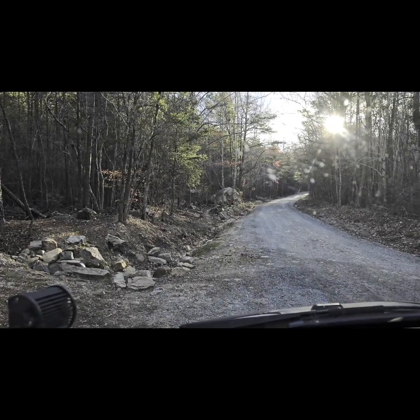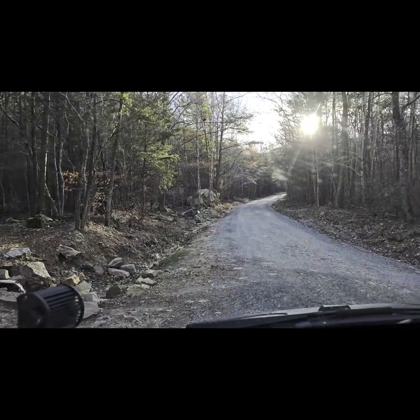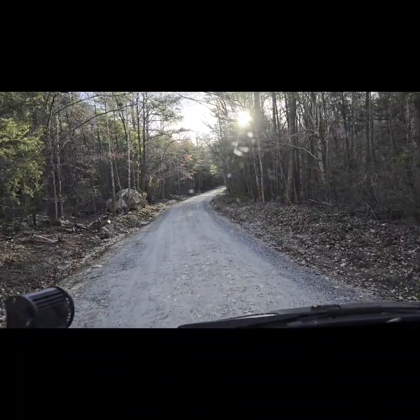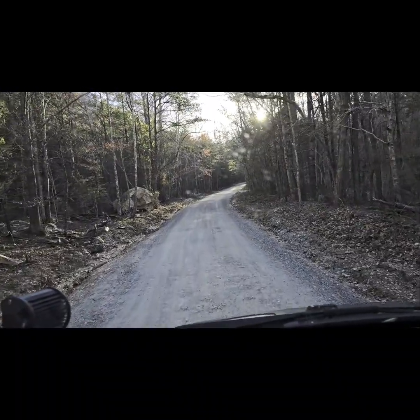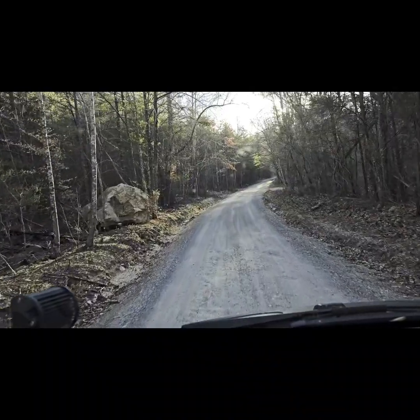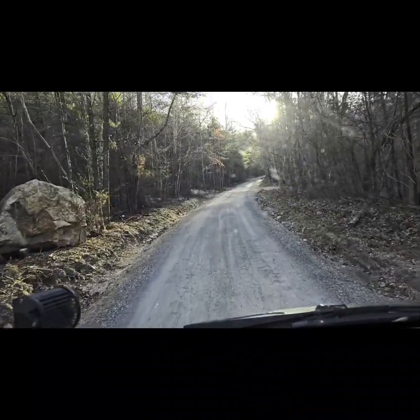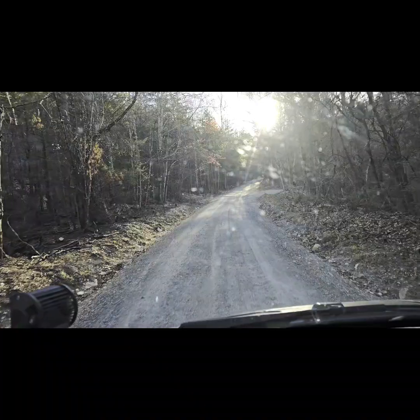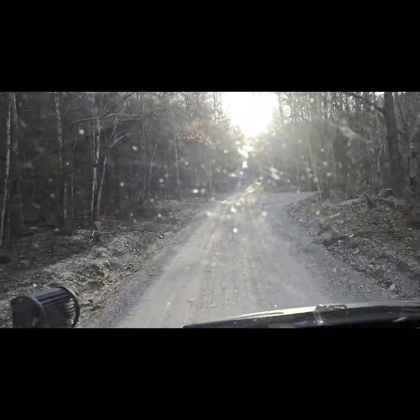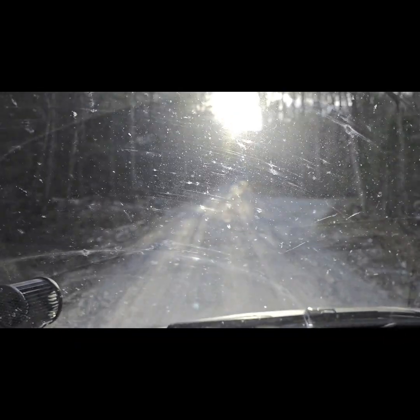All right, so another nice little find for you guys. Make sure you mark this on your maps there. I'm just looking in there to see where that water was coming from. It is coming right out of the side of the mountain there. Nice. Okay, here we go. Up and away. All right.